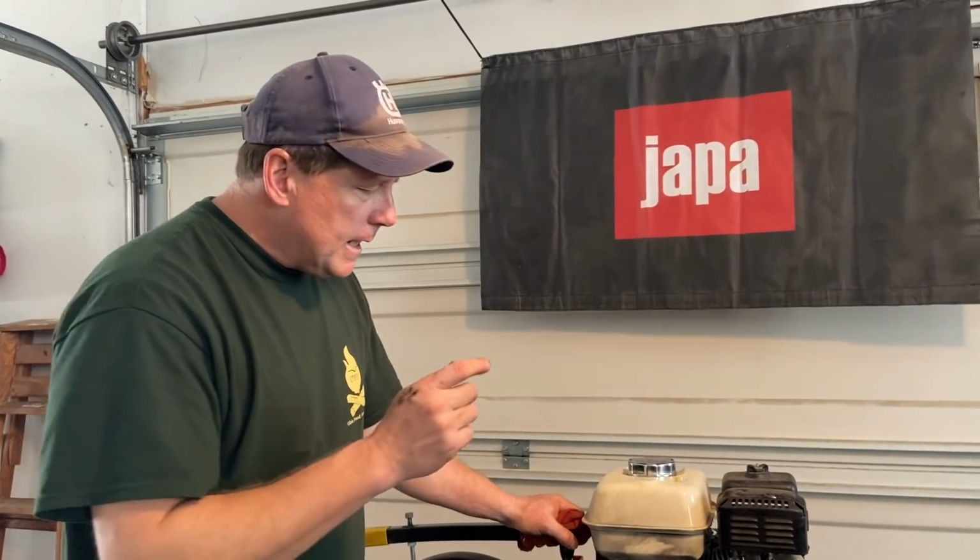And if you have one of these Super Splitters, maybe you can look at it as well. I caught it just in time because, boy, that was really cutting into the side of the engine. I got to put the cover back on it. I still have to change the oil, but let's get that done.